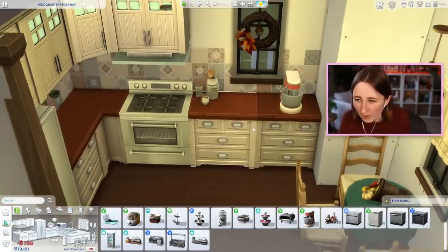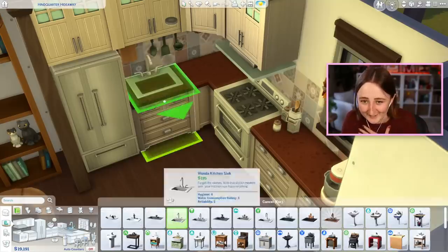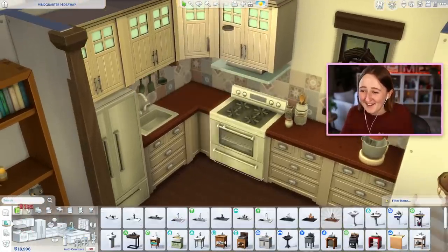When I think of fall, I think of baking. So I want to give them the stand mixer. I almost forgot to give them a kitchen sink. Oh my God, that would have been really bad. Okay, I got one. It's fine.